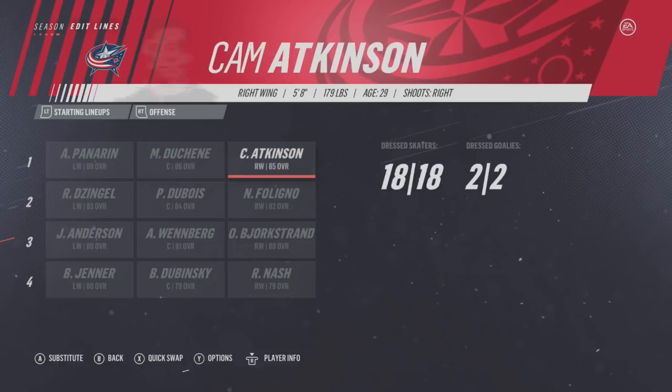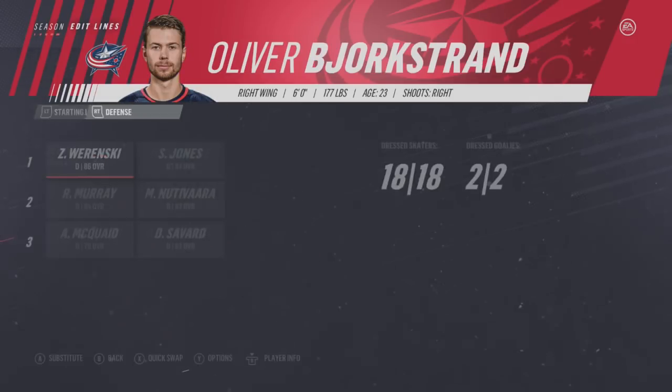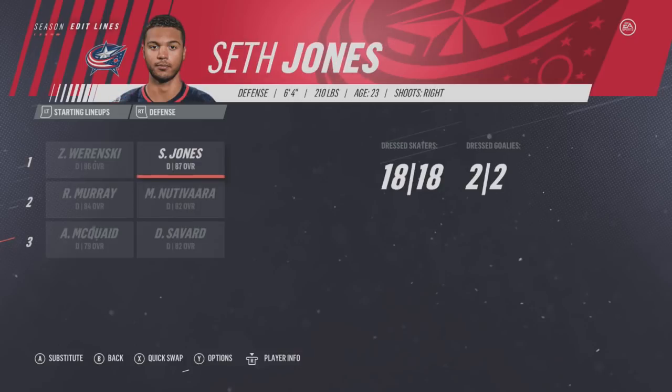It's pretty solid. Duchene, Atkinson, Foligno, Dubois, Dzingel, Panarin, Wenberg. Now, if you look at the lines, they're obviously not correct, but that's just what EA has the lines as. It does not matter because a lot of these guys are going to be moving. McQuaid, Savard, Nutivaara, Murray, and then Werenski, Seth Jones over there on defense.